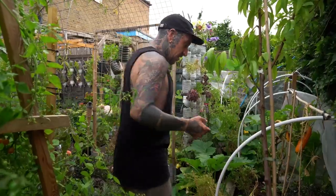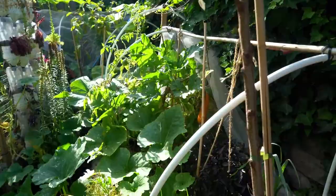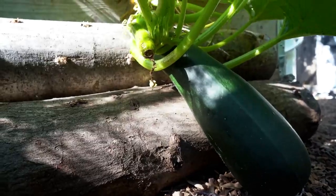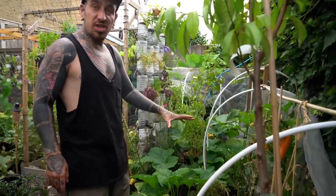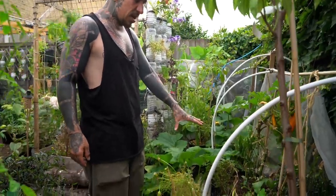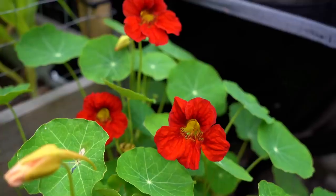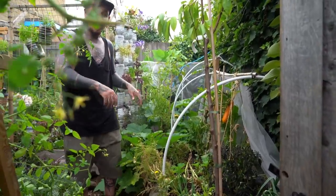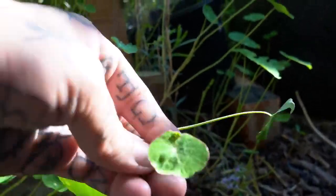So the first raised bed that we've got at the entrance has chilies, courgettes, flowers, onions, and a few other things. I tried to use square foot gardening for this one. Also, you can see nasturtium popping over everywhere, so I'm trying to limit the amount of nasturtium by picking them by hand whenever I see them, like weeds growing everywhere.